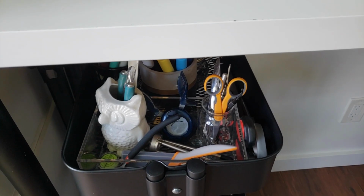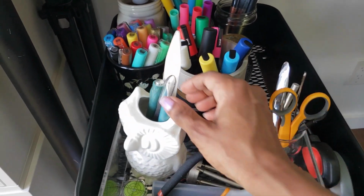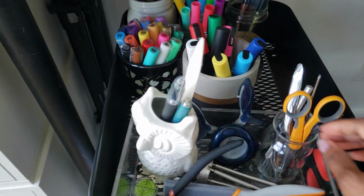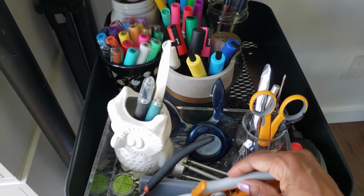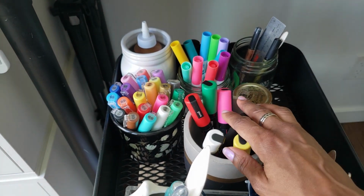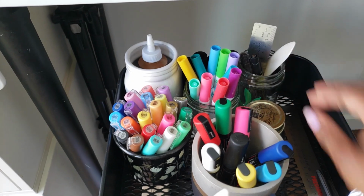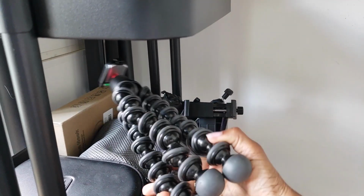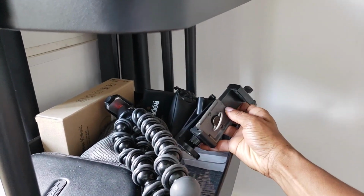Below the work table is a rolling cart with a few supplies like my X-Acto knives, various scissors and shears. I've got my Posca paint pens in here, a couple water jars for when I paint, and a few other supplies. On the other two shelves of the cart, I've got some more gear for filming, like a mini tripod, different attachments for my big tripod, etc.